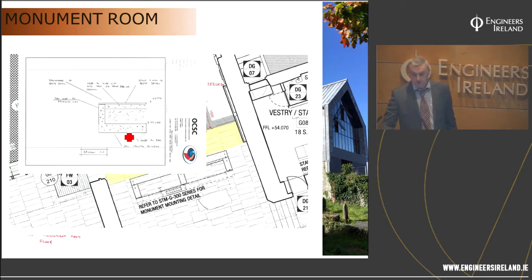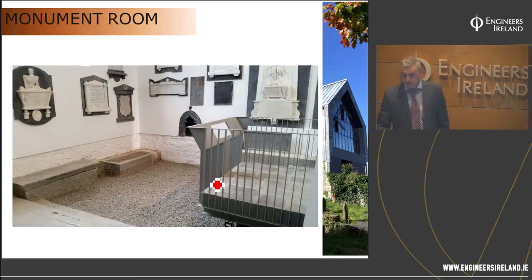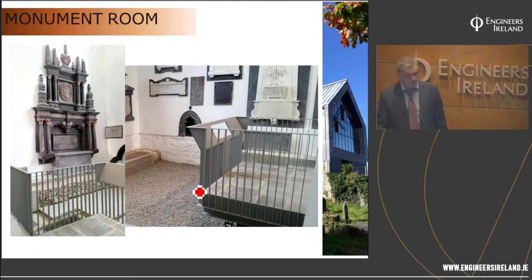You can see here in a typical section the foundation slab at lower level, the retaining wall, then the stone fill and the ground bearing slab. And then the area of the cantilever was the steel cantilever beams picking up the area of the viewing platform. You can see here the viewing platform as it currently sits, and then some of the monuments within the room.